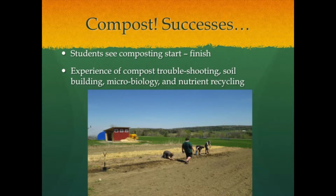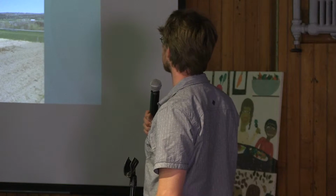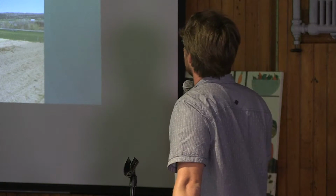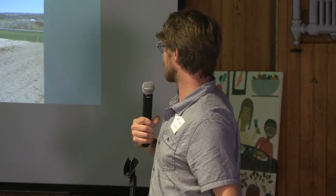So students get to see the composting start to finish. We actually did get to finish our compost shed this year. Getting them to see something from start to finish is really important, kind of nutrient cycling that Richard mentioned earlier, that I think is just essential for anyone in the world to be understanding today. The experience of troubleshooting the compost, like I said, building soil, which I feel a lot of the people in our world should know a lot more about. So this is great for them to see and understand. They get to understand the microbiology behind what happens in the compost cycle and nutrient recycling.